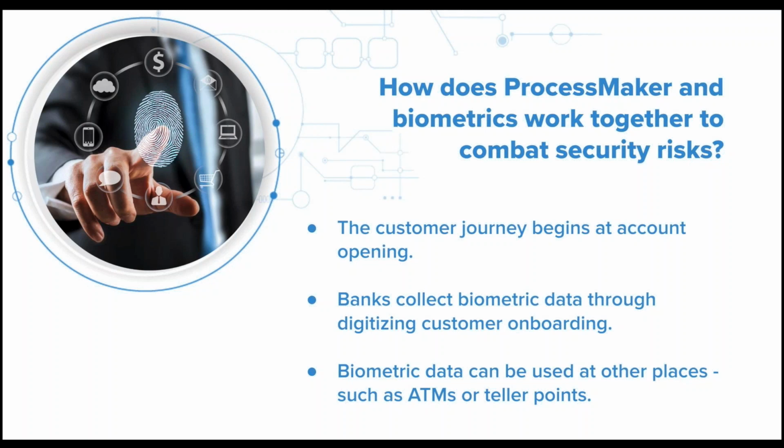So I think biometrics is becoming critical to banking today as we know it. And for most banks, the journey begins at the point of account opening. One of the things we've seen in previous years is banks moving their account opening processes to workflow platforms such as ProcessMaker. And we've been able to help a couple of banks with their account opening process in that regard. By moving the account opening process onto ProcessMaker, the bank is able to ensure faster service delivery and an automated end-to-end process from the moment the customer requests an account and all of the verifications that need to happen as part of the account opening process.